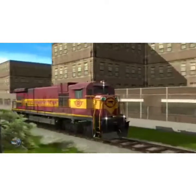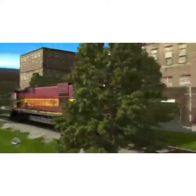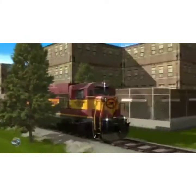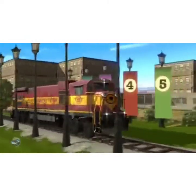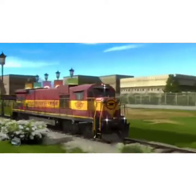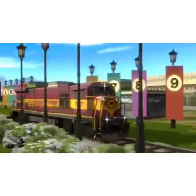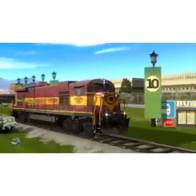Of them with me. I can count my numbers. Will you count them with me? 1, 2, 3, 4, 5, 6, 7, 8, 9, 10. 1, 2, 3, 4, 5, 6, 7, 8, 9, 10.